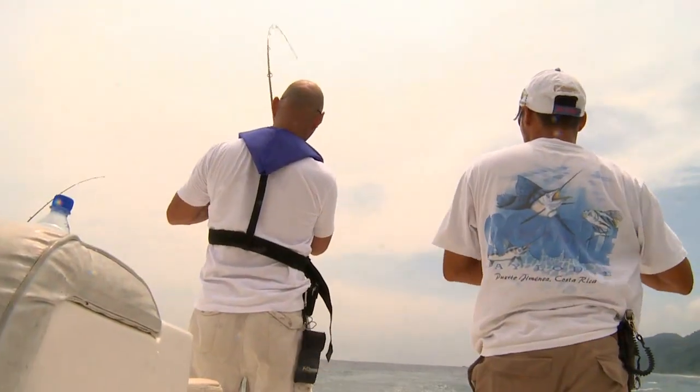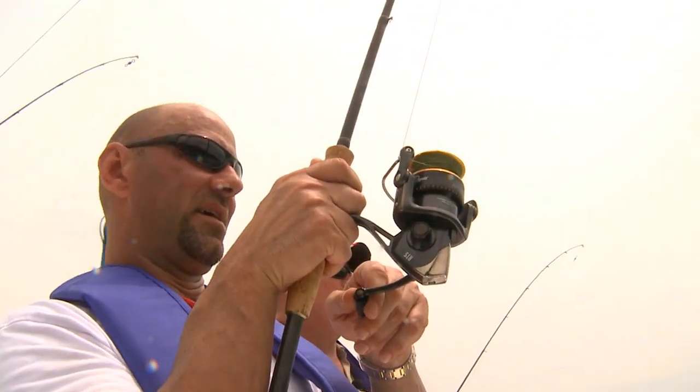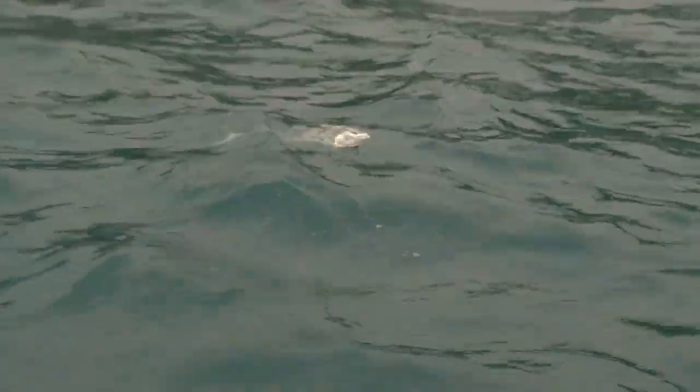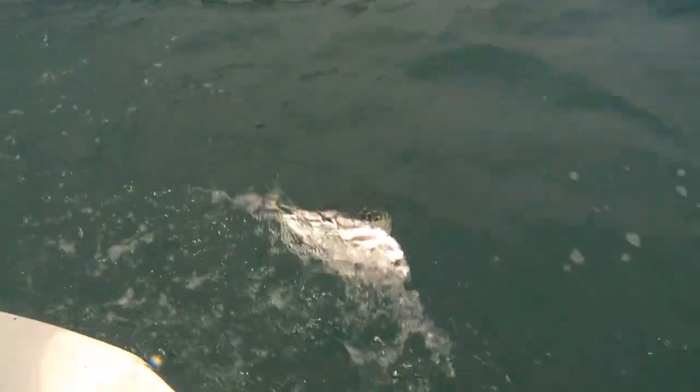Here we go. There he is. There it is, right there. Right to the surface there. It's on. Oh yeah, it's on. Oh, that's right underneath. Look at that. Another rooster fish, bud. Yeah, baby. Sweet.